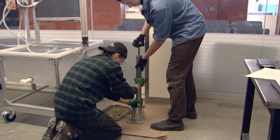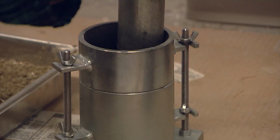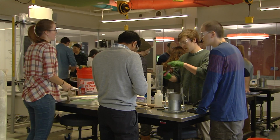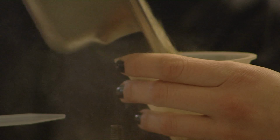It's been awesome getting to learn all the tests that you need to do as an engineer. Like, we're doing it in a lab, but I can see us having to do it in the real field. Like, if you're on a project, looking at the soil and being like, oh, is that permeable? Does that need compaction?